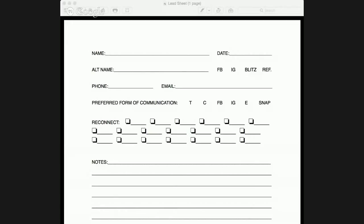All right, this is our new two-sided loyal customer and lead tracker. We wanted to create something where you could keep track of leads on one side, and then as they turn into customers or distributors, you could use the other side. It's to keep everything in one binder, in one location, so you don't have multiple scraps of paper everywhere and customer order forms and all of that chaos. So we're going to get started here.